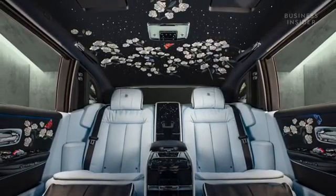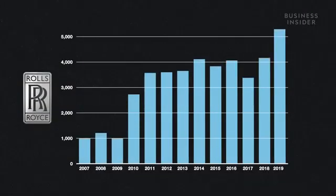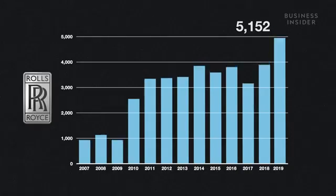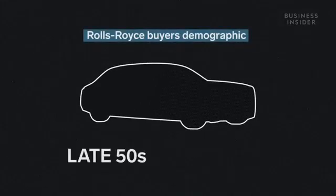Rolls-Royce has seen a boom in sales over the last 10 years. In 2019, sales increased by roughly 25% to 5,152 units, with the average age of a Rolls-Royce owner dropping from late 50s to mid-40s. Take Drake, for example.